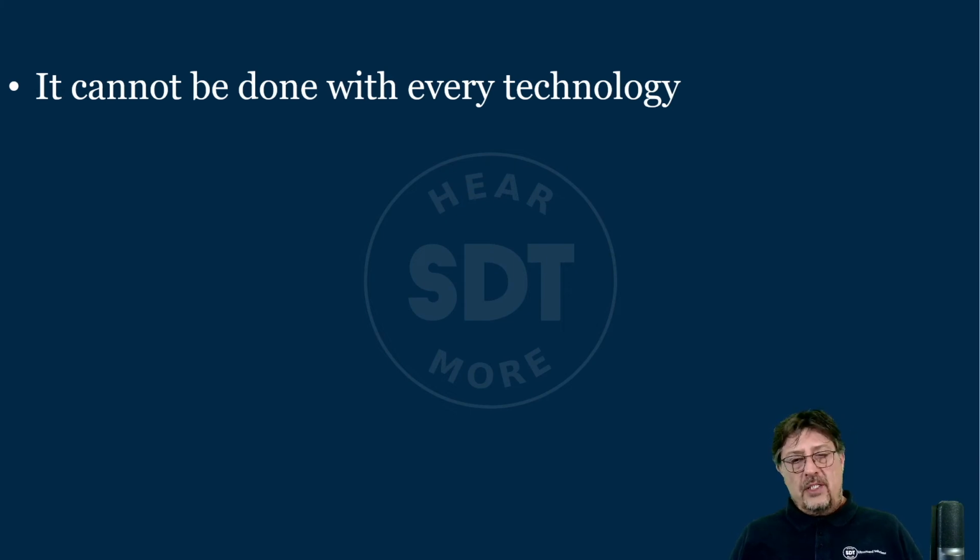Now, it's not a new idea, of course, we know that. Operator-driven reliability has been with us for years, but it cannot be done with every technology. So we have many names for that: autonomous maintenance, operator-driven reliability, or whatever, and then we give simple tasks. We say, check the pump. Well, what does it mean, check the pump? What, is the pump there? Yeah, the pump is there. Check the pressure gauge, check this, check that.